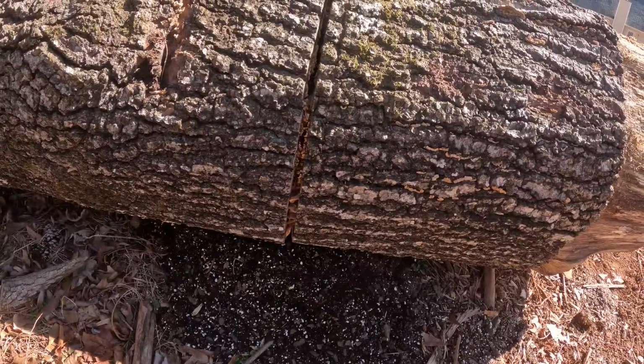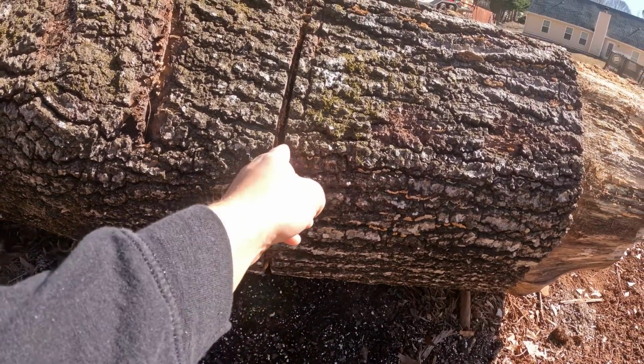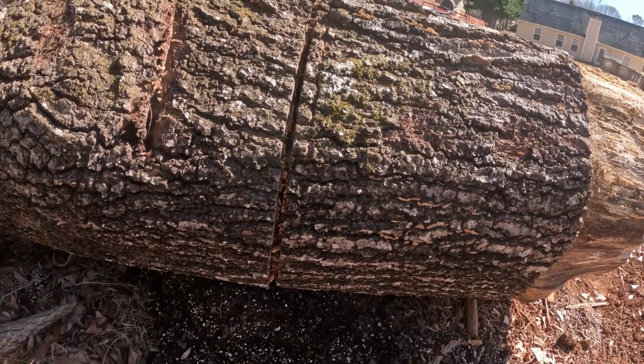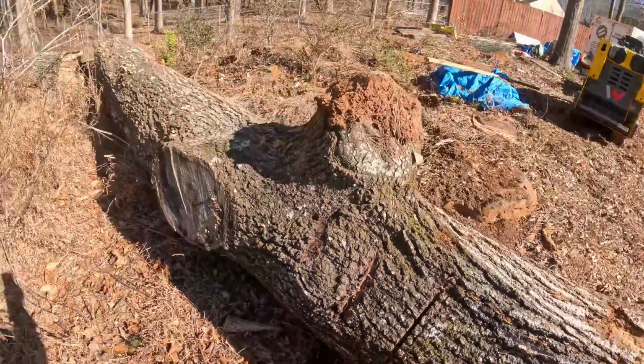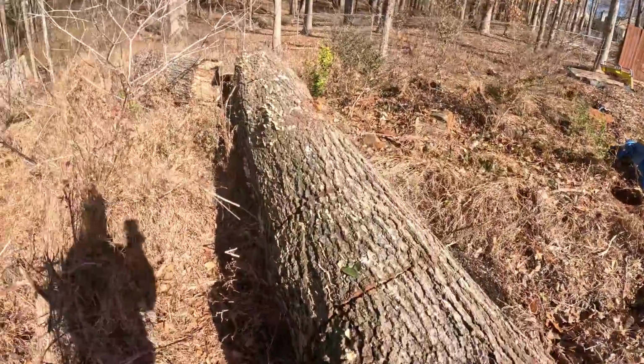So what I ended up doing a while back is cutting it low to the ground, not fully because I didn't want to hit dirt, but I flipped it over. So I'm going to finish cutting these bad boys up today and hopefully get them split.